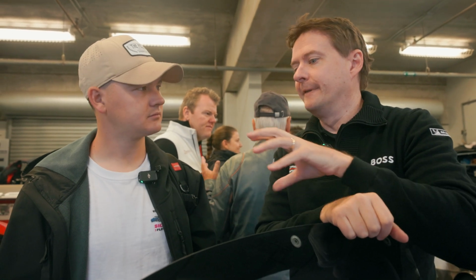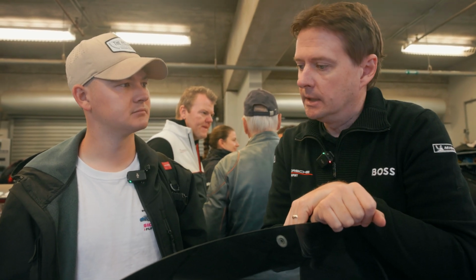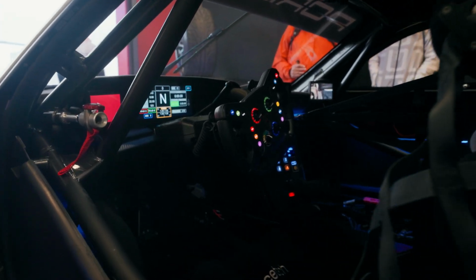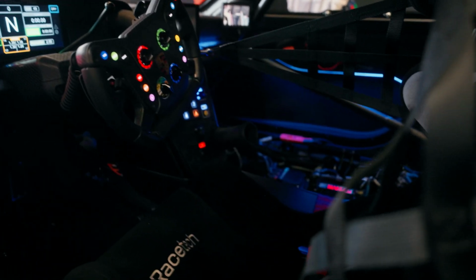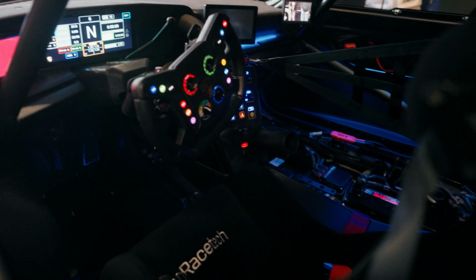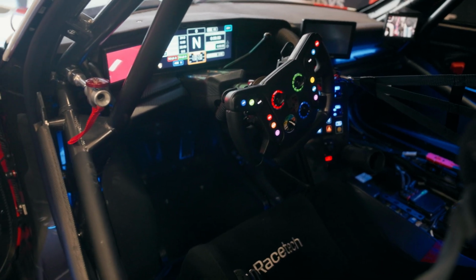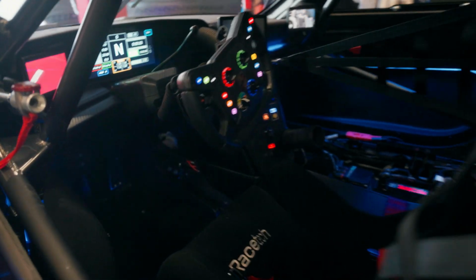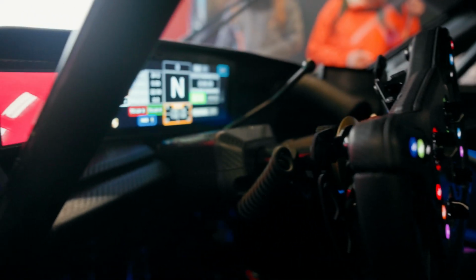Obviously, we kept everything which is safety related. As you see, the roll cage and everything is still in the seat. The safety nets are the same as required for a homologated race car. But beyond that, there were certain degrees of freedom that we were able to use. Gotcha.